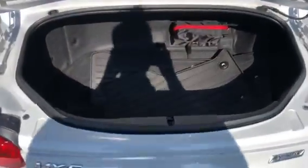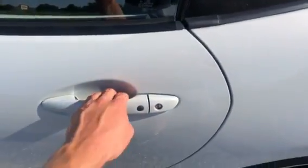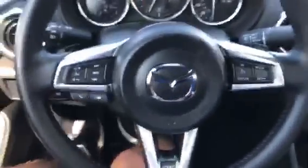One thing that's nice about these Miatas back here, your convertible top does not intrude into the trunk. Up front, you will notice you do have push button start and your keyless entry right here. On the inside, you have some very nice black leather seats with red stitching. 4,800 miles on this Miata. This thing is basically brand new.